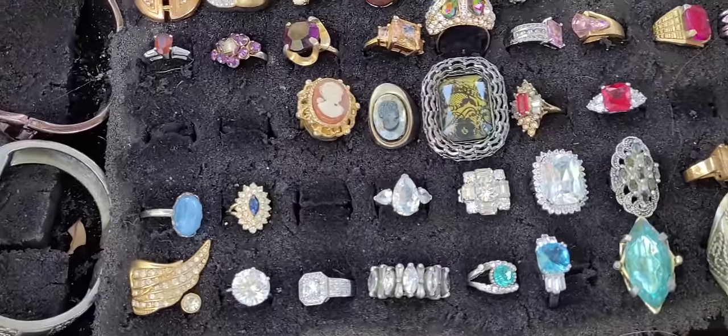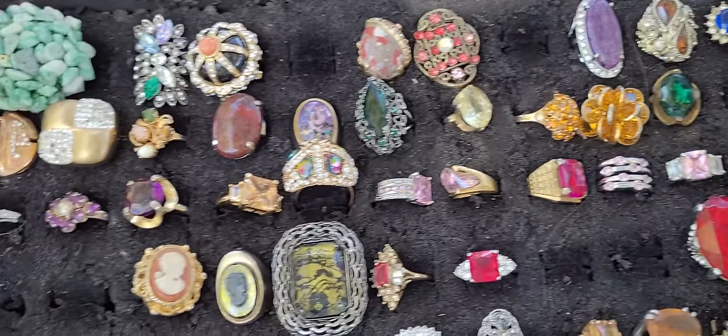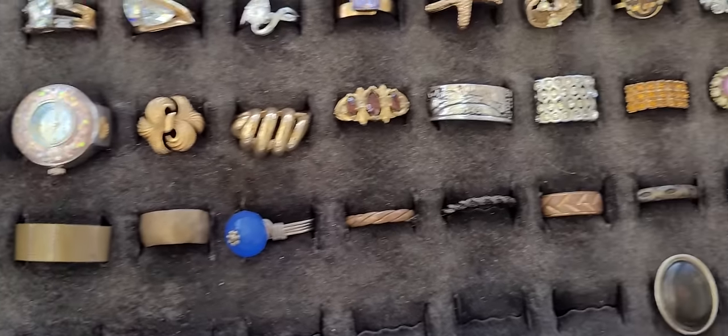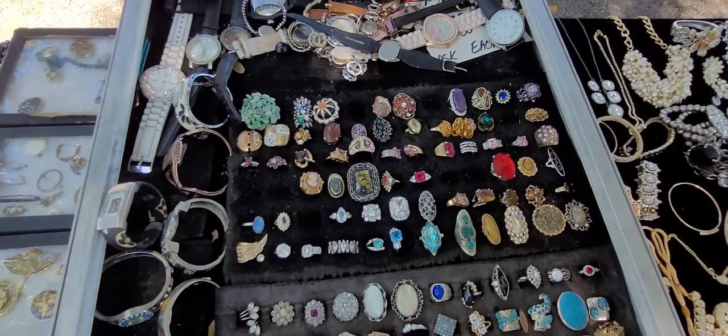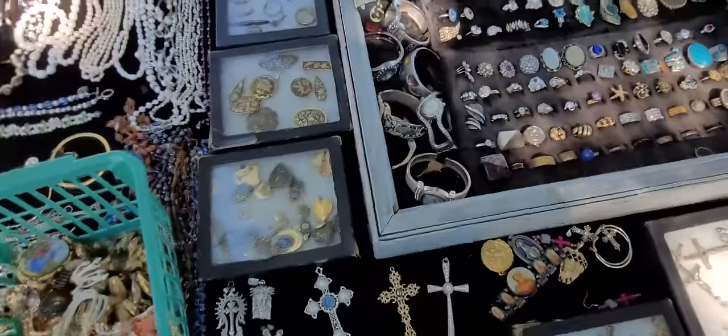So I bought the two cameo rings. They actually spin, those ones there. I have all the ones over here, that's five. Wow. And then I got the spin. Trying to make sure I don't miss anything. So they close at 2 o'clock, but she's loading up already. So she's definitely a jewelry buyer for sure.